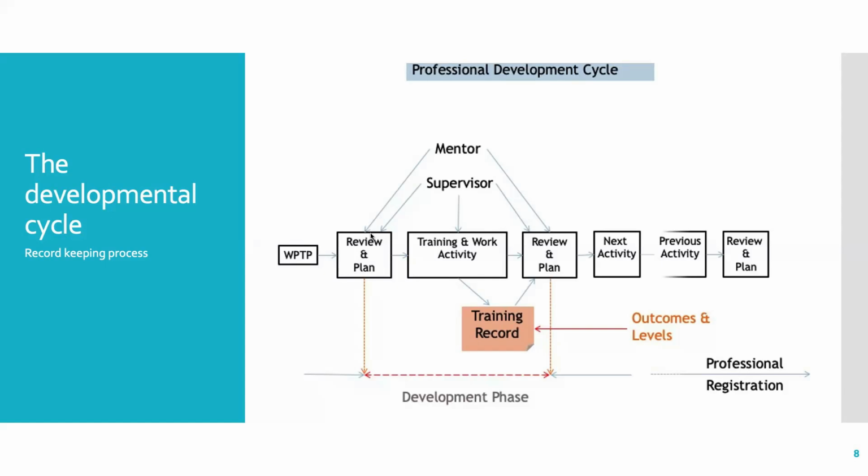You review it with your mentor and your supervisor. Then you go and do the training and the work activity again and again and again. And you do this cycle over and over and over again. And if you do it properly, then after 3 to 5 years, you would be able to register as a professional. Your plan is in place. You've done all the outcomes. You're operating on the right level.